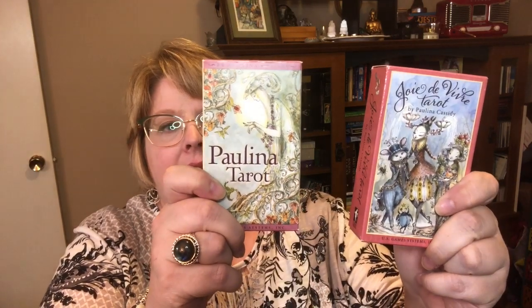I used both the Paulina and the Joie de Vivre Tarot this month. I had the Paulina and I pulled it out when I saw a few people using it, to pull it back out and use it again. And that's when I discovered that this is not my favorite. I do find it too busy and too muddy. I didn't realize that until I started using it again. It's pretty, but the details get lost. I'm basically just reading the card titles. I'm not looking at the pictures because I don't see anything other than a mash of swirls and colors. Except maybe this one. Love the sun.